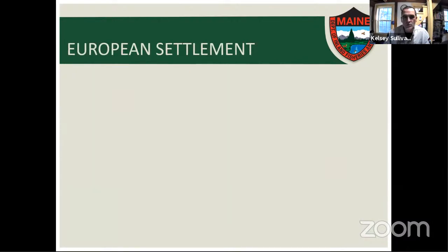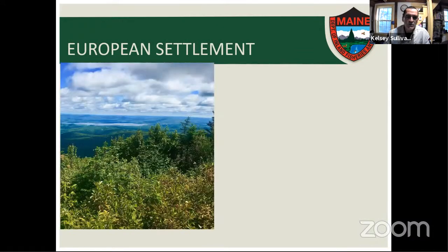Another thing, as we step back and look at European settlement, this is likely what most of the landscape looked like. Forested, with small patches of open ground, but a mix of forest and openings that wild turkeys do well in. They require different features on the landscape, not just clearing and not just forest. So having both is what turkeys do well in.